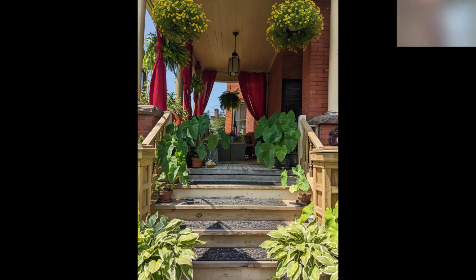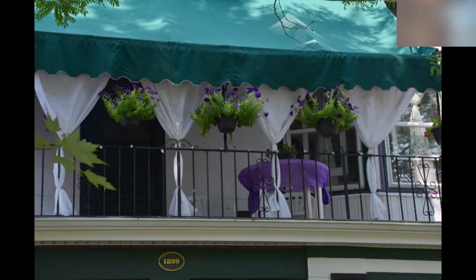One thing I saw a lot of was privacy curtains. People would have them on their front patio. Sometimes they said they'd have it open, sometimes closed. It would depend on the time of day, whether they wanted shade or sun or airflow. But a lot of people put curtains either on their porch or their pergola. This was up on a second-story balcony.